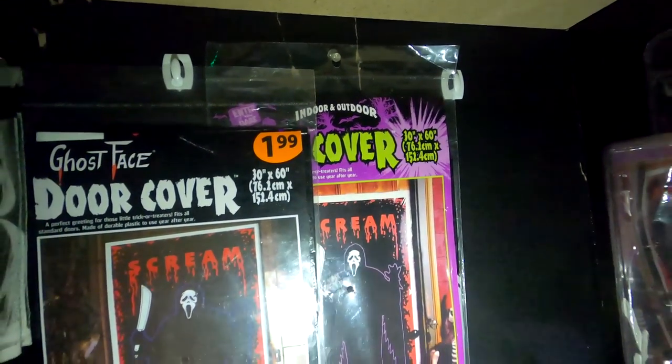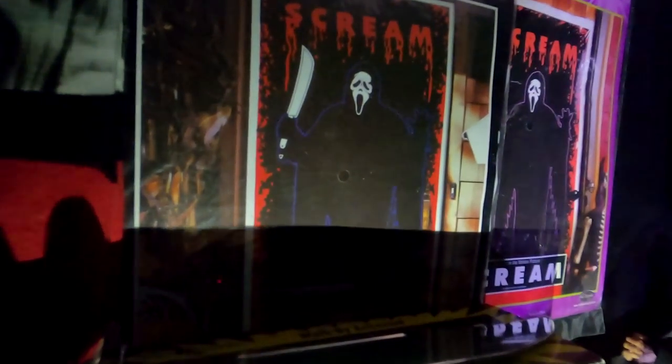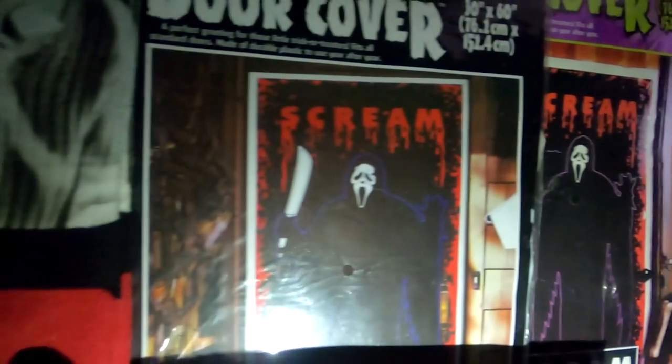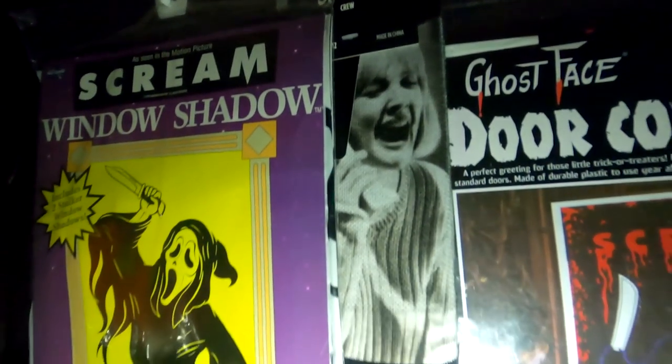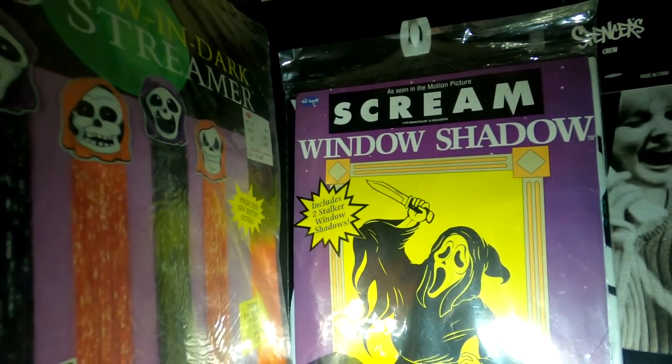And of course, we do have Roman's phone. How cool is that? This is not the screen used one, but it's the same style. There's a few different variations of the Ghostface door cover. It's pretty much the same exact image. Slightly different, but pretty much exactly the same. We have some Drew Barrymore Scream official socks. The window shadow, which is really damn cool.